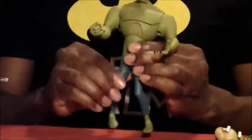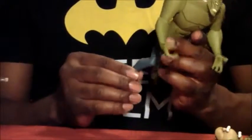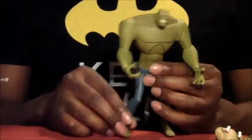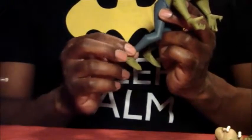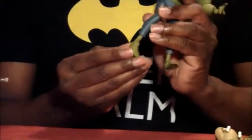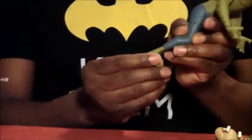Legs go out. He looks kind of awkward when he puts his legs out like this. They can go forward and backwards. There's no knee articulation for Killer Croc, which I find odd, but I guess it's for standing up his upper body, which is really heavy. It would be nice if he had knee articulation. He has swivel at the bottom part of his pants, which would be the calf section of the leg, as well as articulation at the ankle and ankle rocker. Let's swivel from side to side.